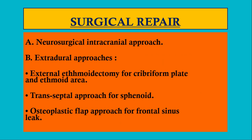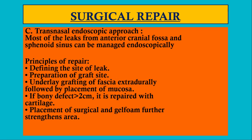Whereas if there is a need for surgical repair, one goes for a neurosurgical intracranial approach, or there are other extradural and intranasal approaches as well. External ethmoidectomy for cribriform plate and ethmoid area leakage. Transseptal approach for sphenoid. Osteoplastic flap approach for frontal sinus leak. Transnasal endoscopic approach: most of the leaks from anterior cranial fossa and sphenoid sinus can be managed endoscopically.